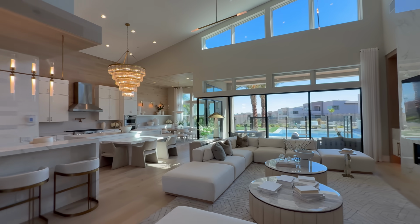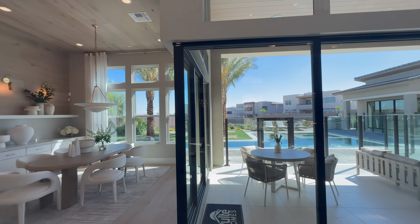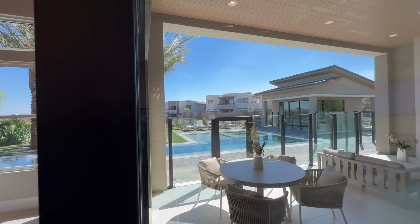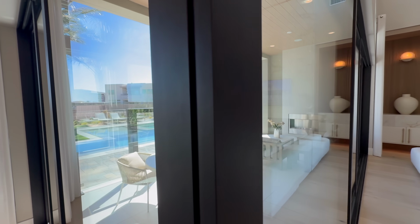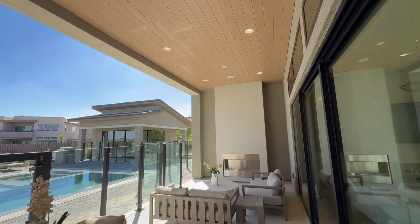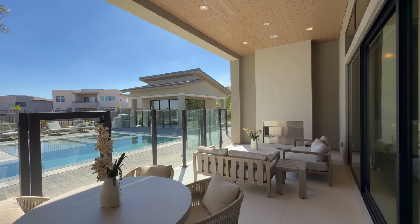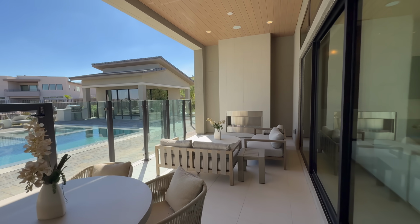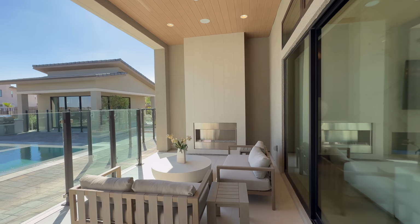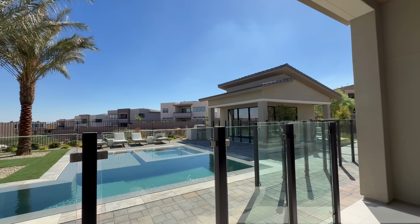But heading right back out here, you see the covered loggia. I always refer to it as a covered patio, but I want to use the right nomenclature for you. Now, heading right out here, family, you see your outdoor fireplace. You see the wood accent soffit this way, and then the glass railings. So generously sized outdoor, indoor living, perfection, right? Straight ahead, that is your casita. I'll show you that in just a second.